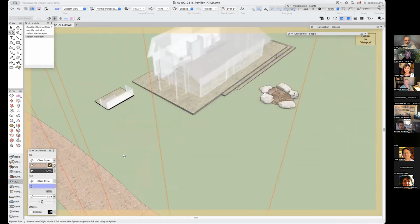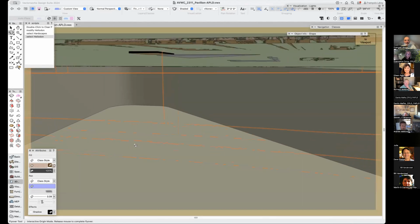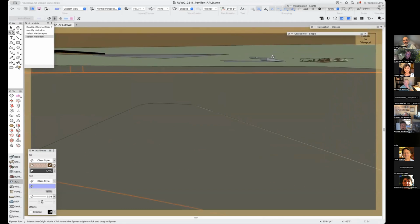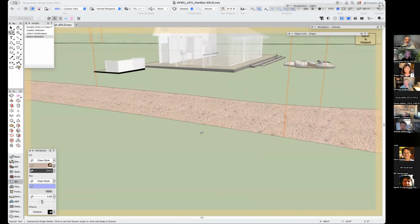So what that looks like is that you can see that it is flush with the terrain. If we peek here inside the site model, you can see that it's actually going below the surface of the top of the site model. So if we were to cut a section through here, you would see that.